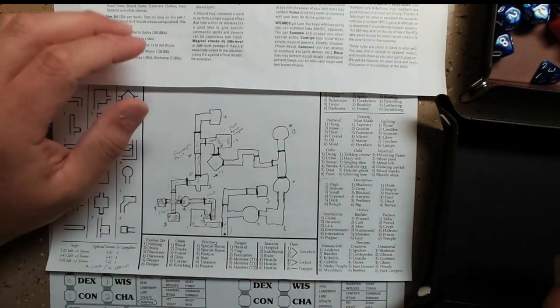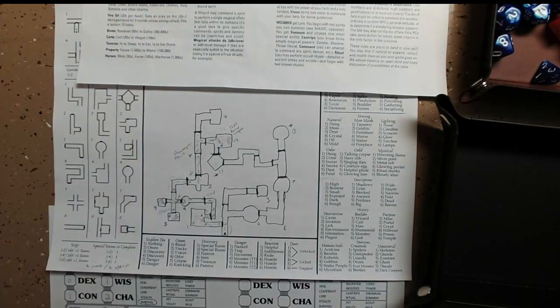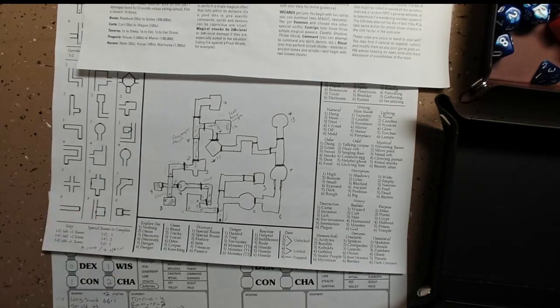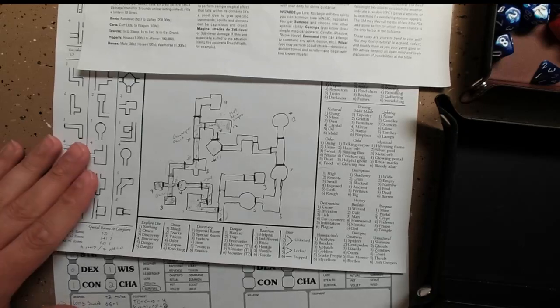Yep, that's a potion. However, we already have a potion. I think it's going to be not an elixir. Something for poison, perhaps. Let's see. It's like a poison deterrent. I'm going to say poison. Maybe it's a liquid.